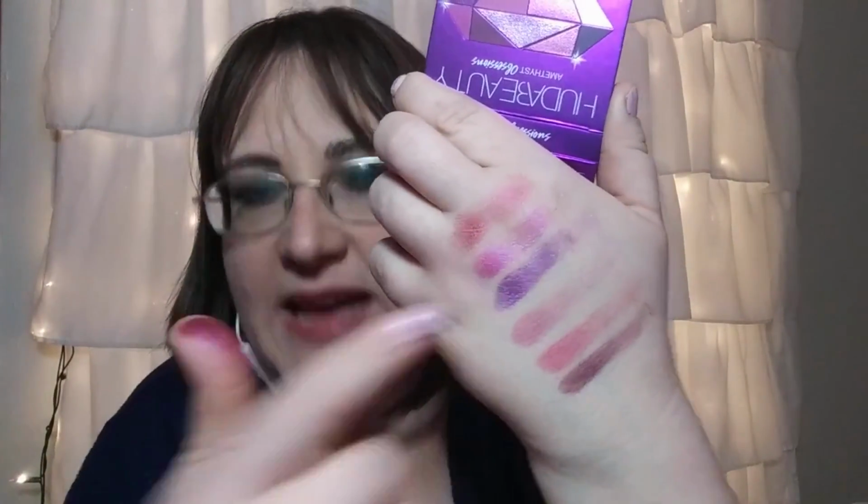These three are the metallic. We'll see what kind of look I can get out of that. I'll have to watch maybe a YouTube tutorial to see how I can play with these. That is everything in my base box.